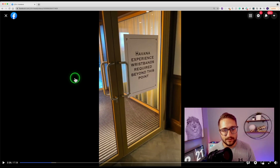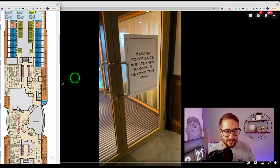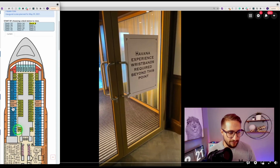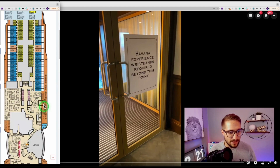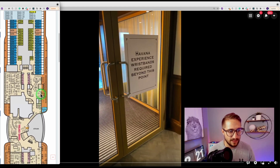It costs you about $1,000 extra on top of your cruise experience to gain access to this sort of more private area. But again, you've got to realize with that extra cost comes very few people. Only pretty much these cabins and a few more on the ship will have access to this pool and bar area to lay out. So really, this is going to be a much more private experience for those people staying in a Havana cabin. And I'm going to hop back into the video here.